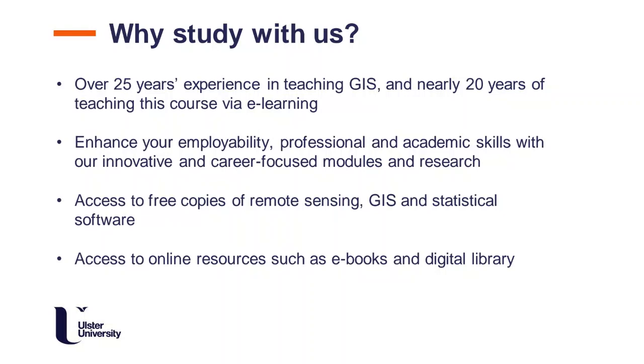We also offer free copies of proprietary software for remote sensing and GIS, such as ArcGIS Pro and ERDAS Imagine, as well as statistical software packages, which are useful in your studies as well as your research. And the library provides access to huge resources, not only online books, but also online journals, articles, and various other resources. So there are a lot of benefits of studying with us, with our experience and expertise in conducting these courses online.